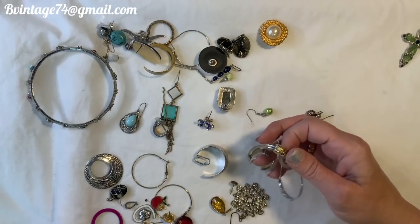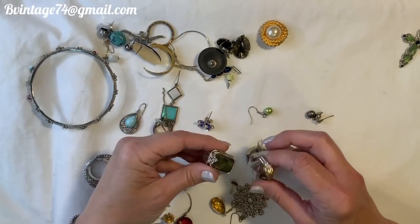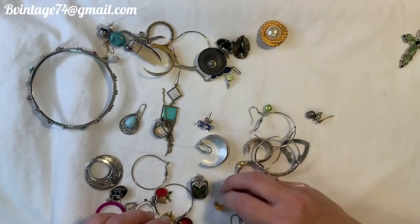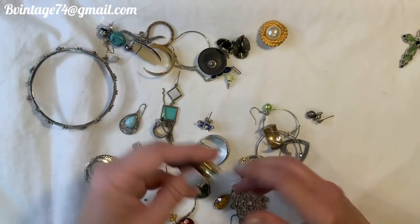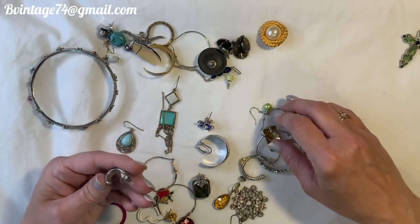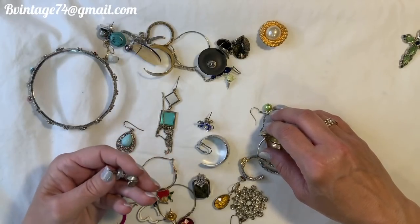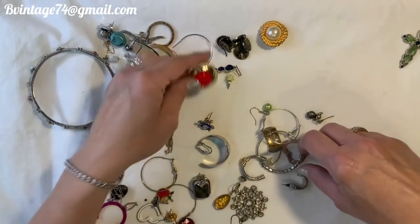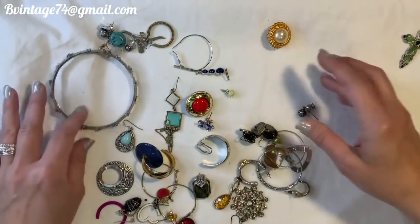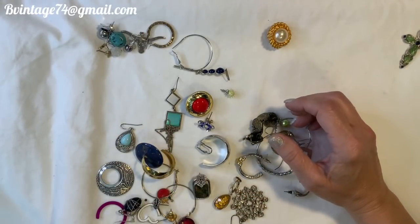Especially, I like these. And this I really love. That's a Best brand too. But I don't see, here's a cute little teddy bear pin. I don't know. This might be sterling. That would be nice if it was. I don't know though, it's not looking like it. I loved these too. I forgot this, but this is just going into craft because it's missing something.